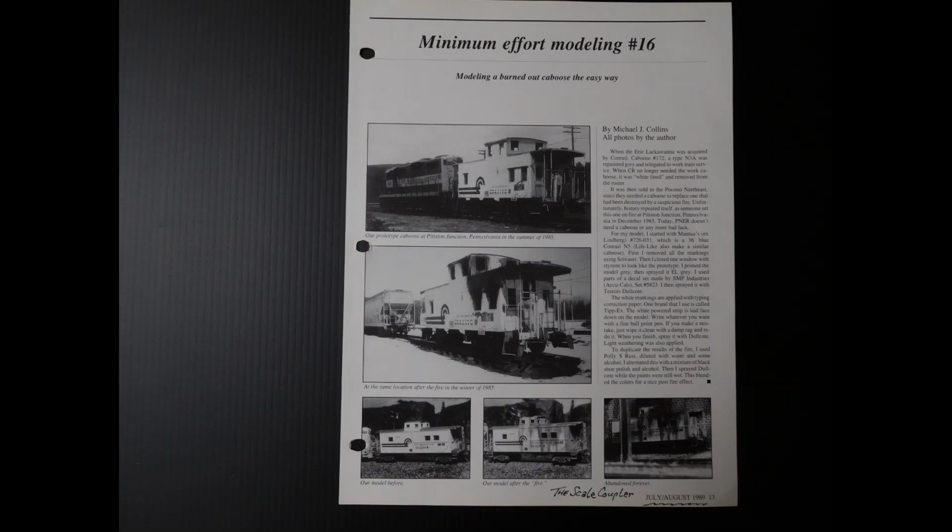This set of pictures are very unusual. They were taken 5 months apart at the same location, Pittston, Pennsylvania Junction. They show the prototype and the model I did of a caboose before and then after a fire. This photo essay was published in the Scale Coupler magazine.